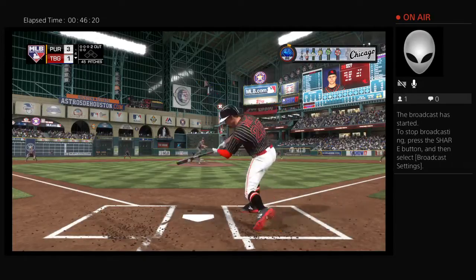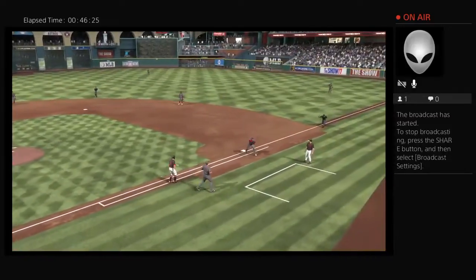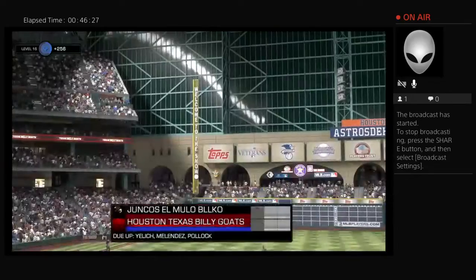So it was a swinging strike 3. Paul Konerko becomes out number 2 this inning, and the pitcher will just run over and take this one himself, and the inning.